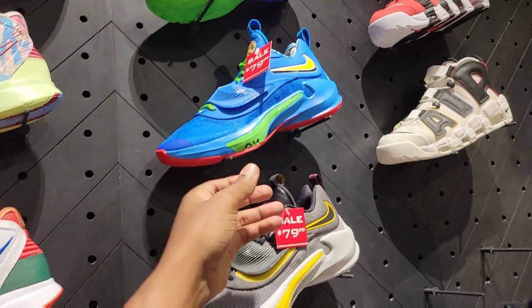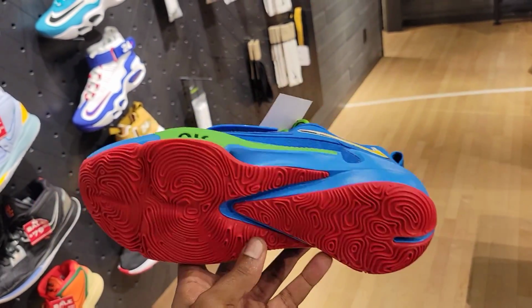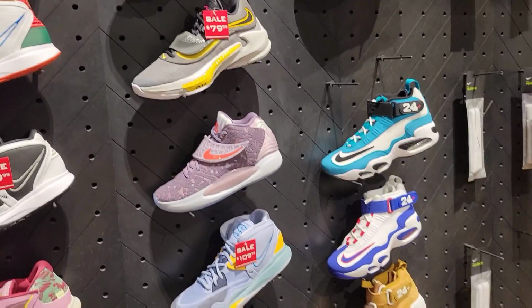Then they even got some of the Zoom Freak 3s in the UFO or Uno colorways. This blue one is fire, $79 as opposed to 120. Kind of crazy to see this on sale already, but then again, it's not when you see everything else on sale too. $79 for those.